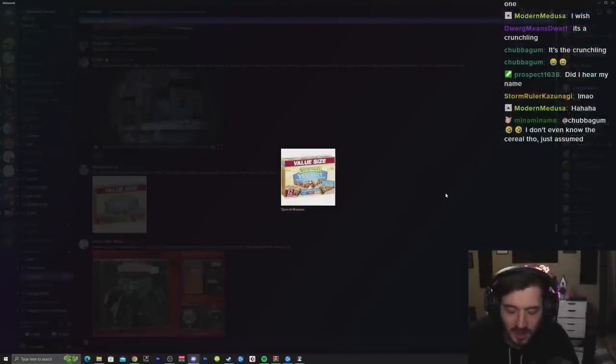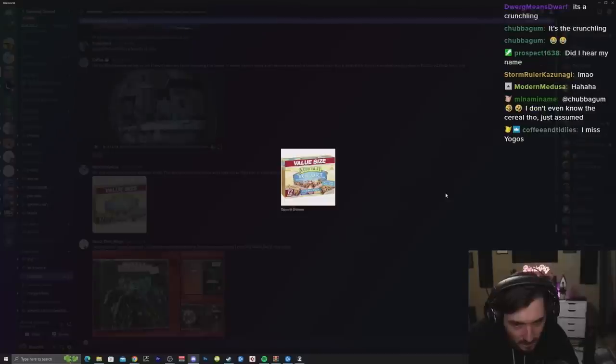Nature Valley yogurt. Actually, I forget which. Is it Nature Valley? There is a granola bar that has yogurt on it that slaps. So I could wholeheartedly see why this would be really good. Because it was like yogurt and fruit.